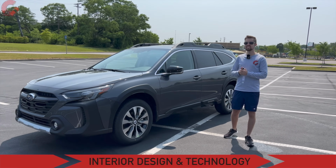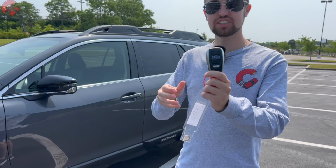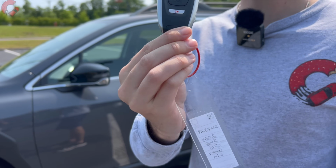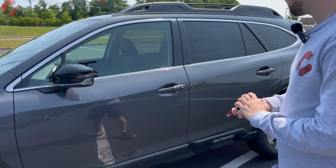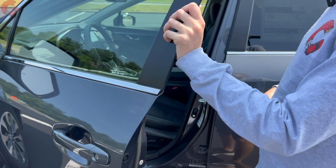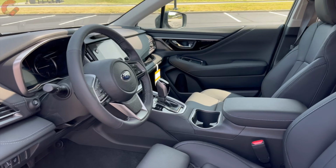Now let's get on to the interior. But first, we'll take a look at our key fob, of course. As you can see, typical Subaru affair, you will have a smart entry system standard on the Onyx Edition and above. On models equipped with that system, just reach behind the handle. That's going to unlock the door. And go ahead and take a look inside at the interior.